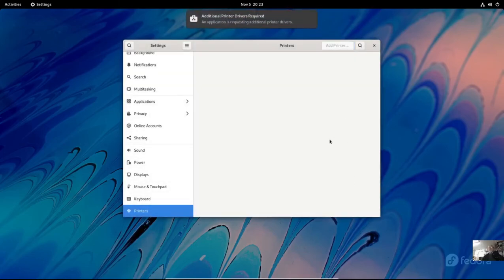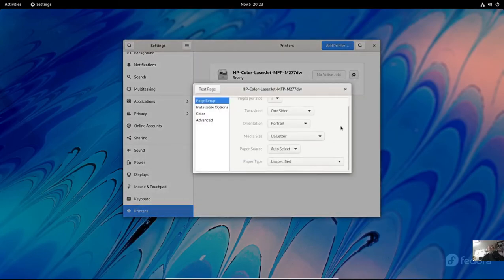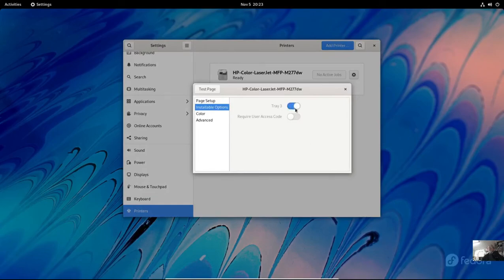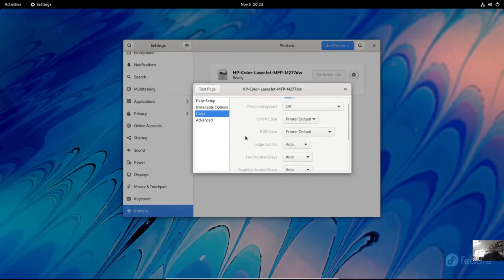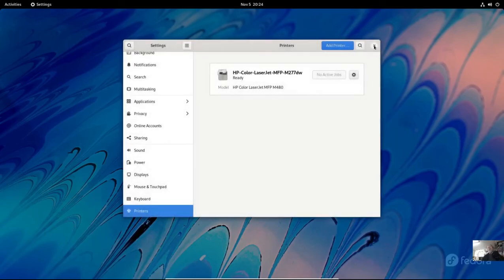How easy is it to add additional printer drivers? Printer added. So did it need additional printer drivers? Okay. I guess it did it. How do I get into the... Okay. Installable options, tray 3. That's cool. I don't think I have that in KDE. Require user access code, color, and advanced print quality. Okay, not bad. And yeah, not bad.